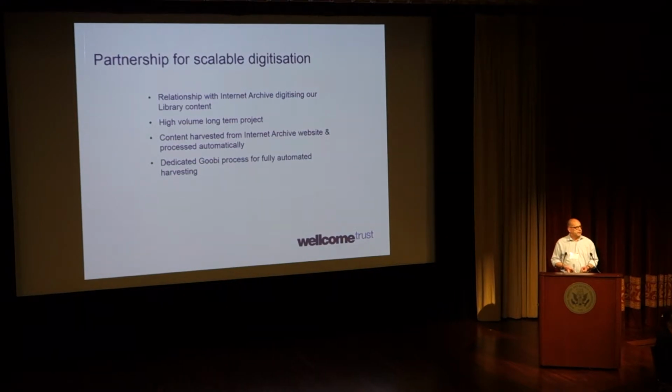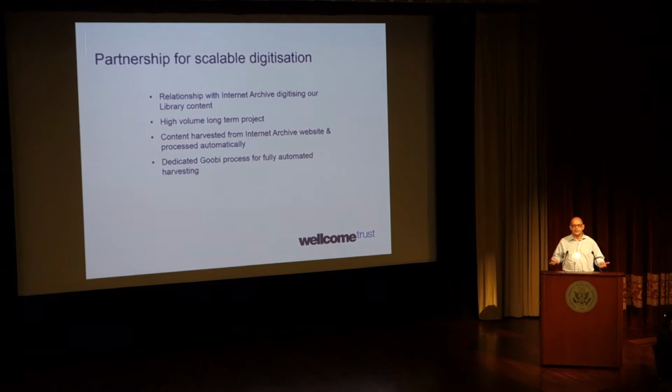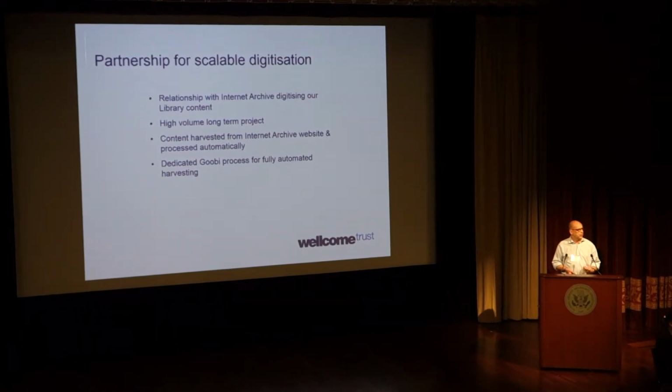Partnership has also been really important in scaling up activity. We partner with the Internet Archive. The Internet Archive have a digitisation scanning centre based at the Wellcome Trust. I think it's the largest in Europe. It may actually be the largest in a wider geographic area. It's a long-term project with them to digitise our content.